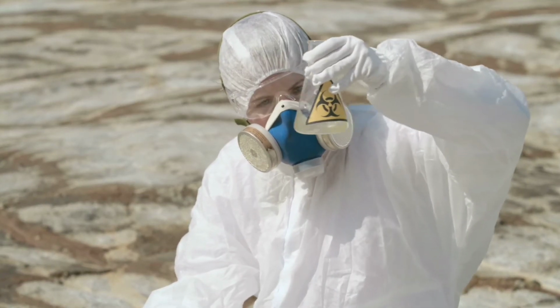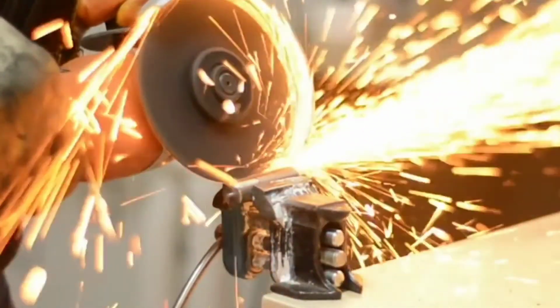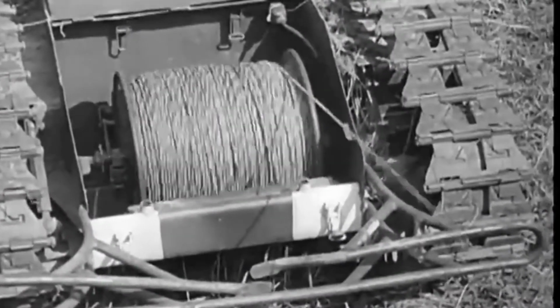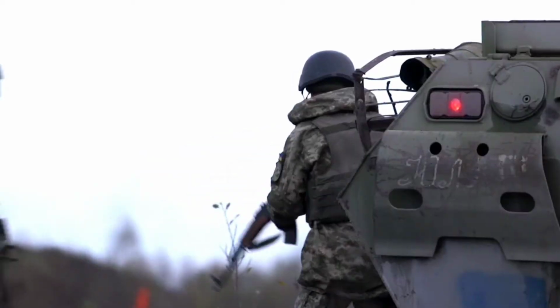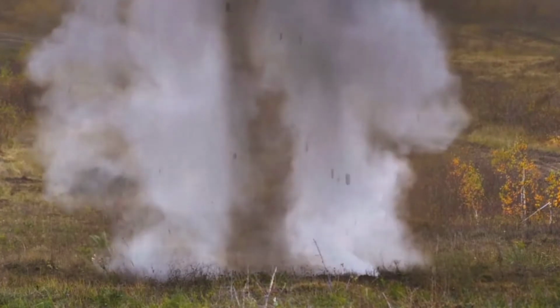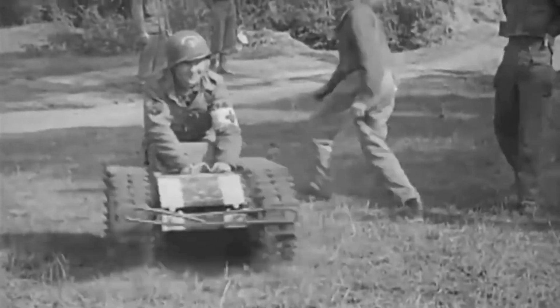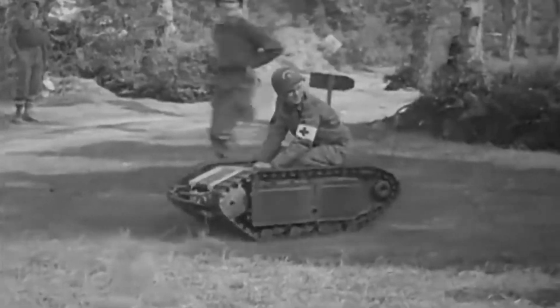Research has been ongoing since World War I, as German engineers experimented with small tracked vehicles that could be remote controlled to deliver bombs. Early attempts failed, but later versions were equipped with high explosives of up to 220 pounds and could be sent to target tanks. But there were some major downsides to these new weapons.